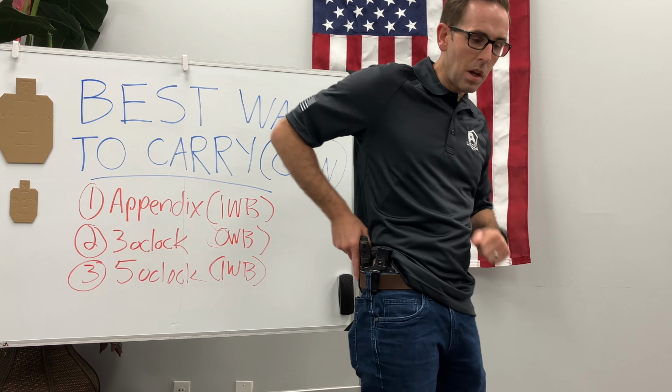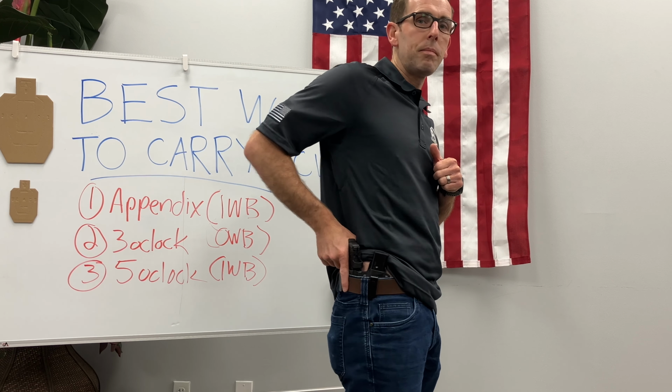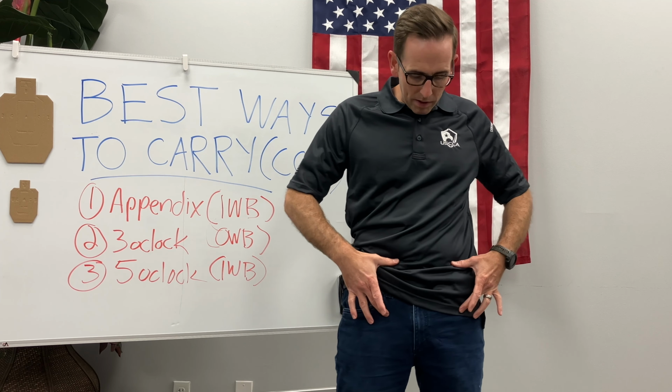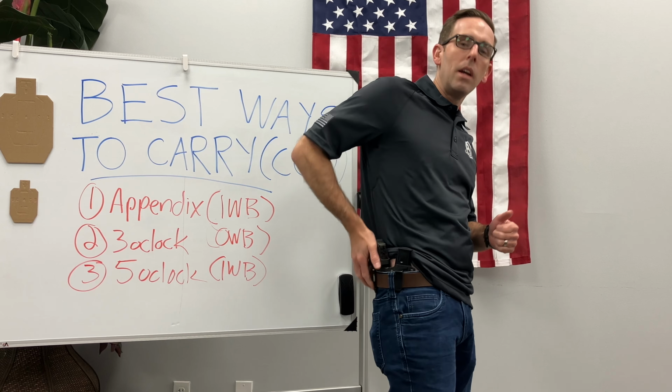5 o'clock works when you're wearing a nice suit, nice jacket, a blazer, and you have a tucked in shirt. You can't carry appendix because it's just too tight here because that tucked in shirt with the belt. You carry back here, and even if your suit jacket opens a little bit, you still won't be able to see it back here.